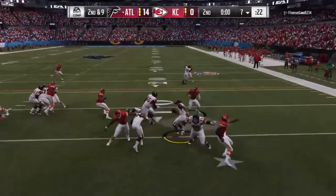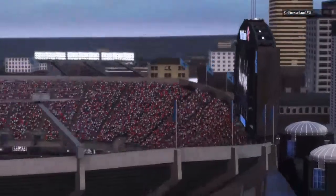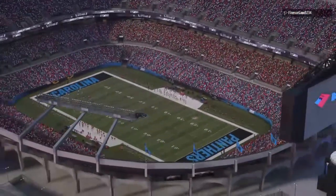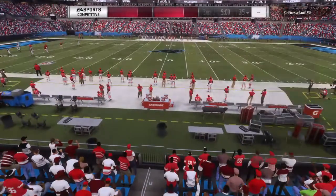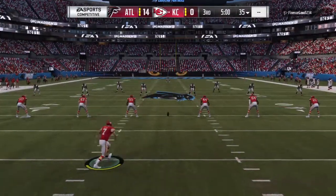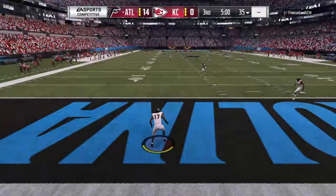And now a 10th carry for Freeman. And this will go as a short gain on what will be the final act of this first half. So we have reached halftime now with the visiting Falcons out on top. As we send you to our EA studios in Orlando, here's Jonathan Coachman with our EA Sports Halftime Report.